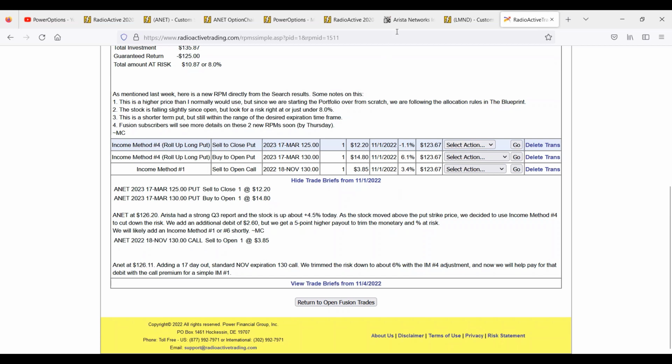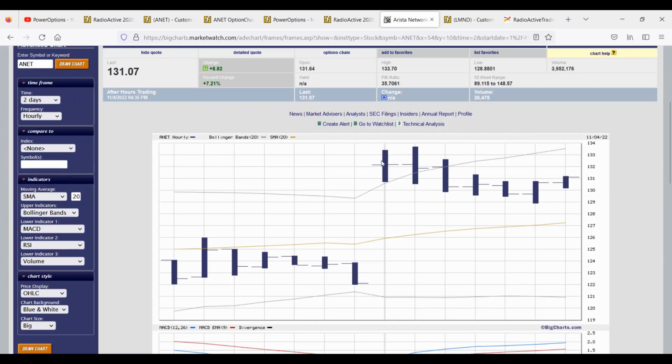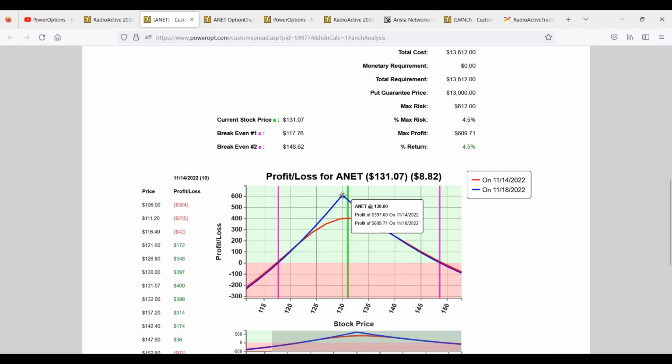But it was the 130 call, and then this happened this morning. So what did I not do? I did not do a knee-jerk reaction. Sometimes you don't want to overreact too quickly. Do I want this position to be assigned after being in it for only 30 days and making 4.5%? No, I think Arista does have more upside room. I think it's a good married put position, radioactive trade, to continue to milk with different income methods, 1 and 6, maybe potentially a 5 I was considering as well.